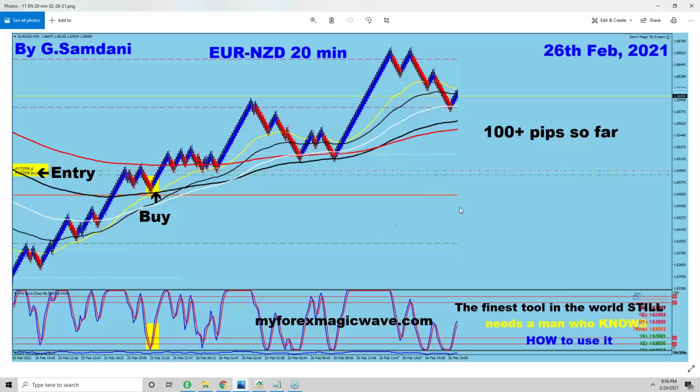But you can see how many. If you are right, this is how you get. All right, so this is what the system is all about. So this is it for now.